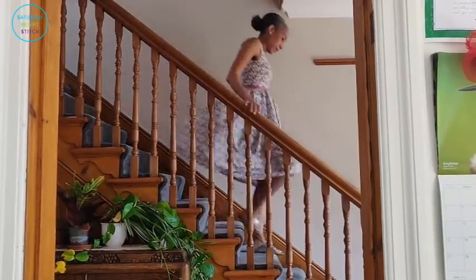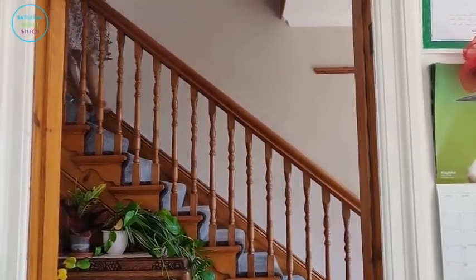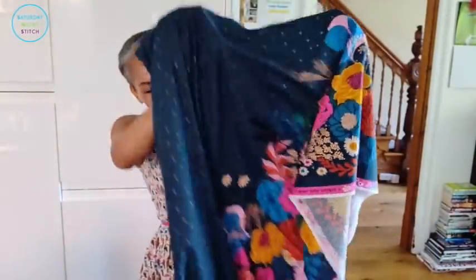And oh, sorry to come back to this dress, but I love this dress. Every time I'm coming down the stairs, it catches the wind in it, and it billows up, and it makes it look like I'm wearing a petticoat. So I enjoy going up and down the stairs in this dress for the feeling of it billowing out. Off topic, but okay, here we go.